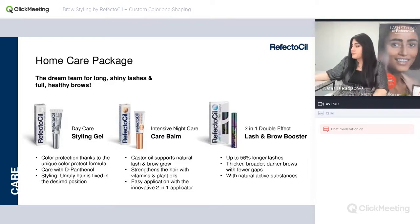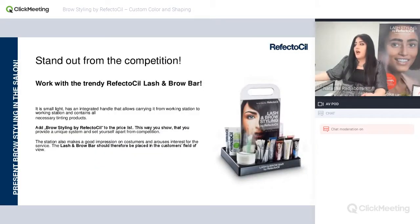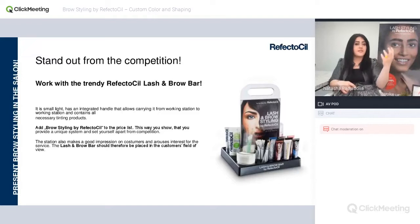Okay. And the last thing is our brow bar. I emphasize this so many times at trade shows. Have this lash and brow bar in your salon. It looks beautiful. It's a caddy. It can come with you wherever you go, from station to station if you're mobile. But just on its own, it's organized so well for you to have everything you need to tint on there. But also if a client comes in and sees this, it makes a sale of its own. It's a marketing tool of its own.